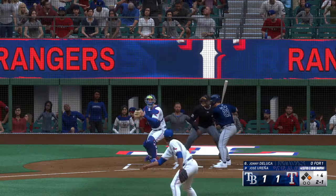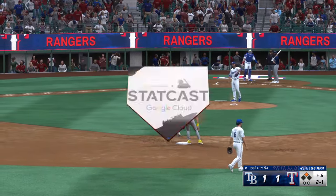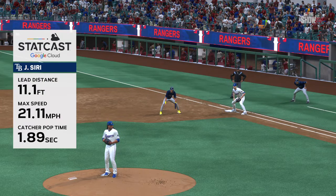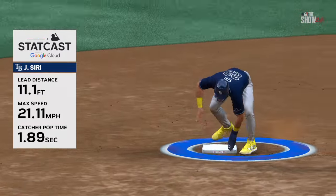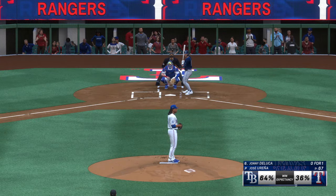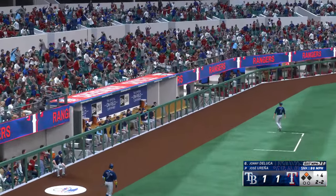Runner takes off, it's a pitch out. Throw there, safe. Chris, his wheels were the difference maker on that play, just got in there. Yeah, with StatCast's help, we see his top speed on this stolen base, and that's a big number. I mean, man, he really made his athleticism work for him on that one. Man at second. And that one fouled off.